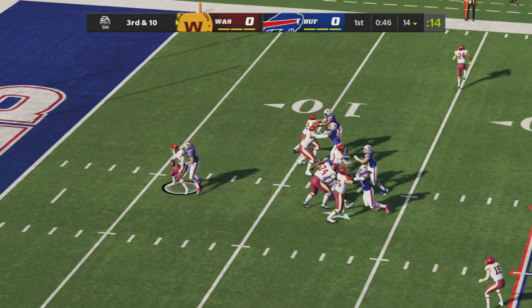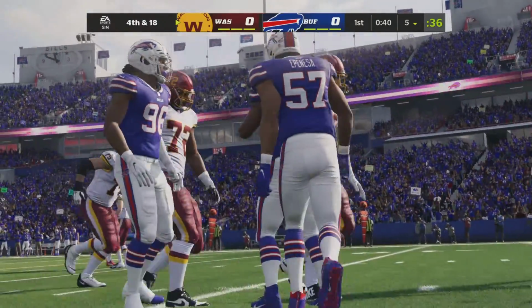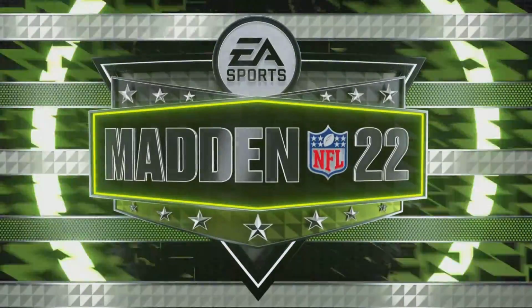Working out of the gun, Fitzpatrick, and he's going to be brought down back at his own 6-yard line. A.J. Epenesa coming in to drop him for a loss of 8. And it also brings up 4th.